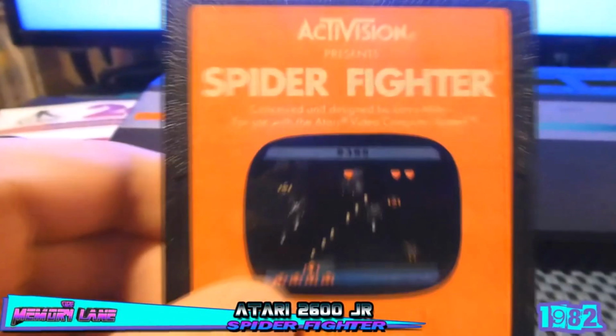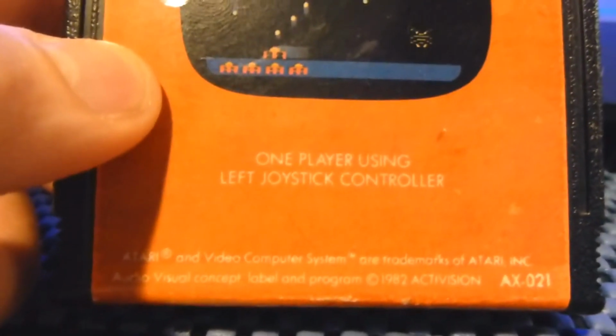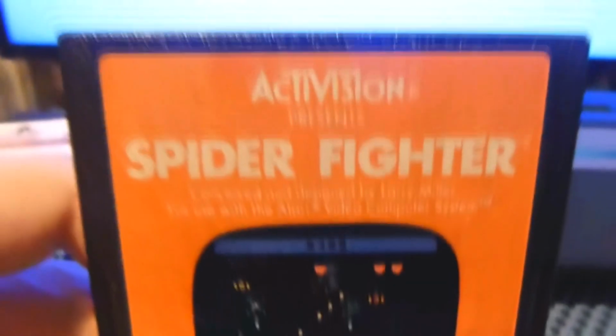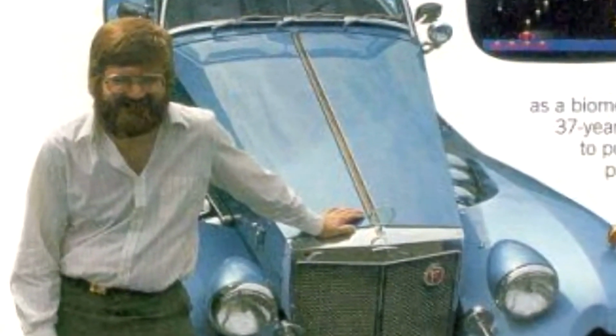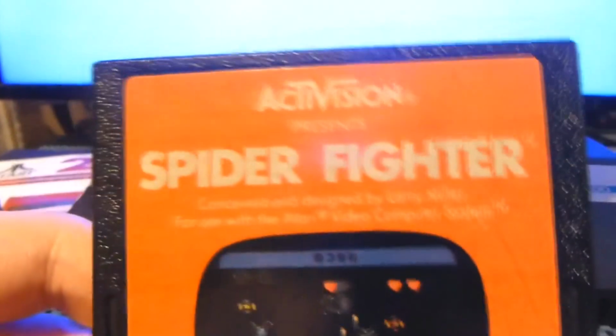Today, we are playing Spider Fighter. Check out Spider Fighter, look at that. One player using the left joystick. And Spider Fighter was programmed or designed by Larry Miller. It's a great Activision game. Check that Activision logo out right there.